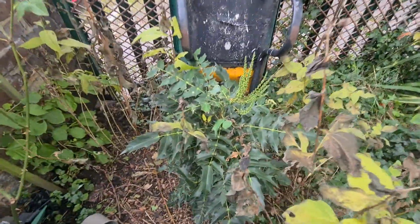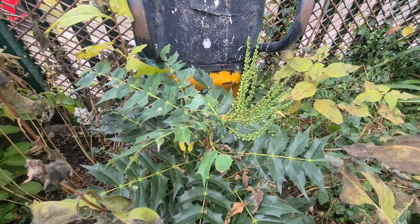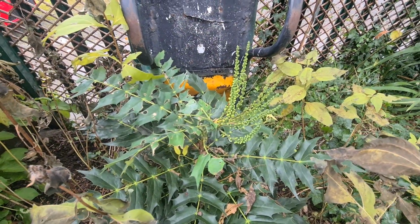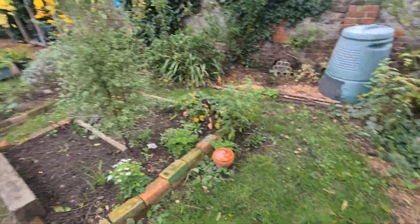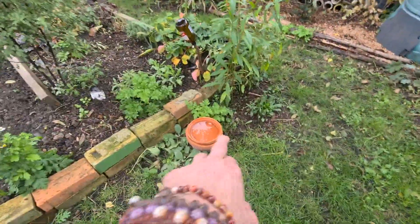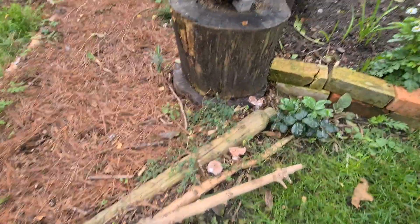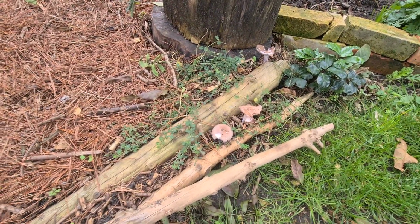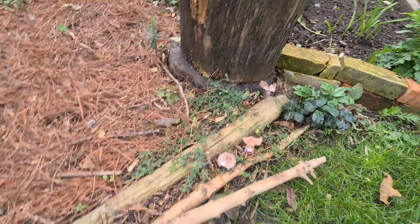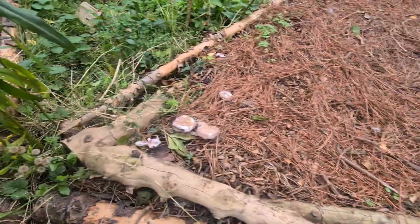The Mahonia in the corner, it's got flowers coming on it for the first time. But apart from that, it's all looking a bit quiet. Like I just said, I just put the water bowl back out, cleaned it and put it out. We do have mushrooms at the back here, and I think eventually they would turn into funnel caps. Or maybe I'm wrong, but the local slugs and snails are just making a meal of them basically.